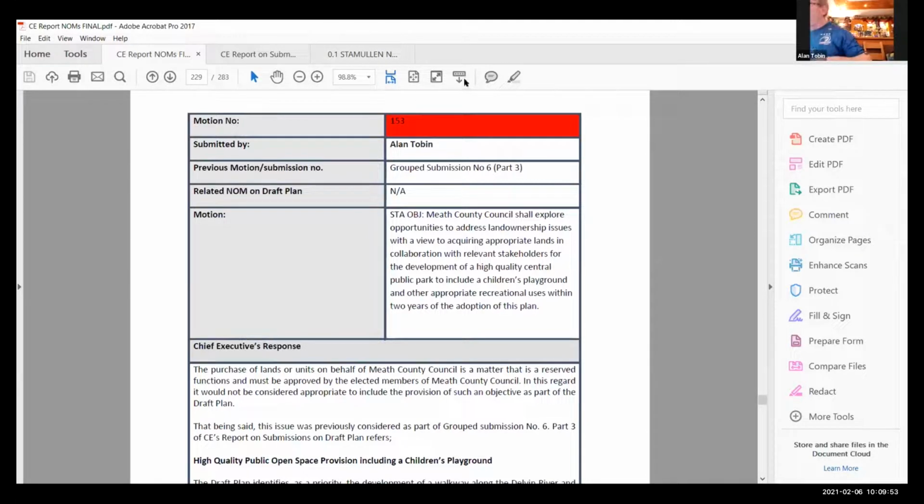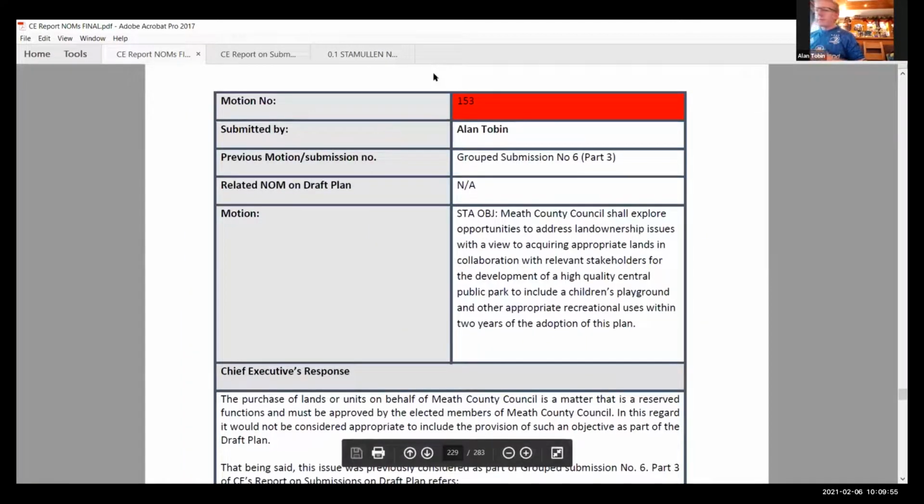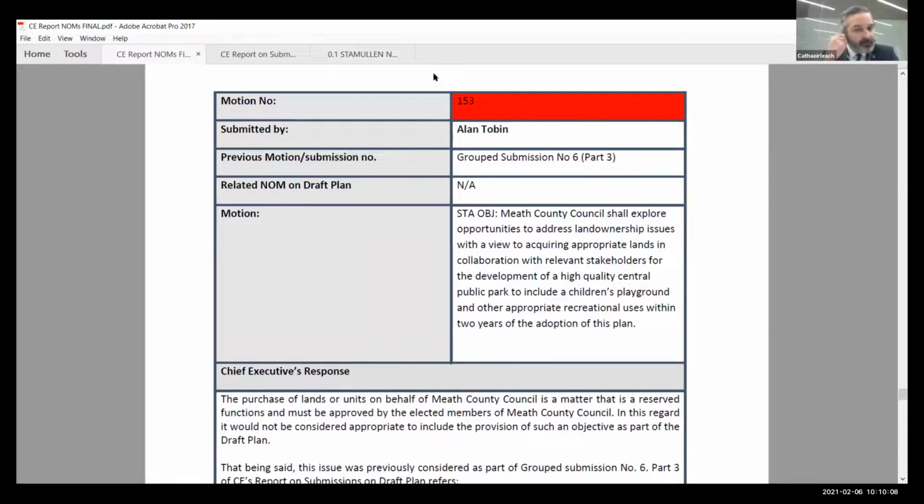Good morning, everybody. So we had an overview of Stamullen there yesterday from the council's point of view, I suppose, and from our own point of view. Stamullen is an area, 3,500 population. Like Ashbourne, like a lot of the areas in South Meath.